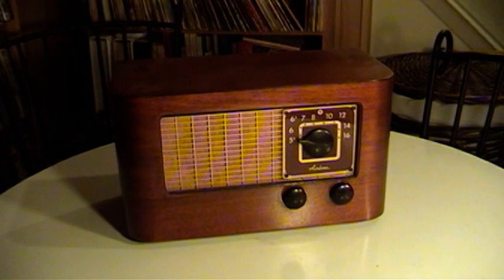This is my Montgomery Ward's Airline radio. This is a tube-type radio. It's post-World War II. I believe the date on it is 1946 or 1947. It still has the larger tubes in it. I know they started making the miniature tubes not too long after that, but this one still has the larger tubes in it. I'm not sure of the model number on this.